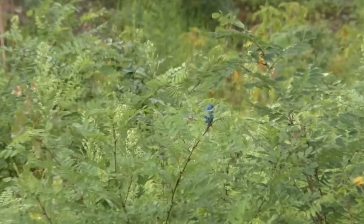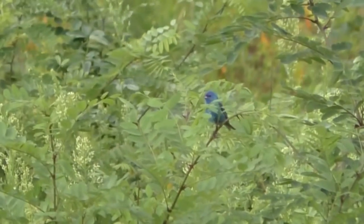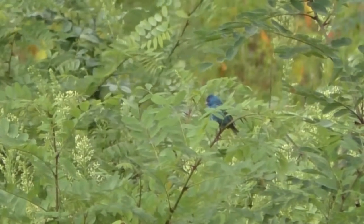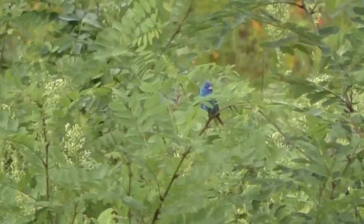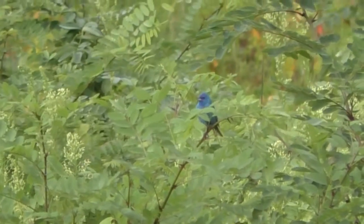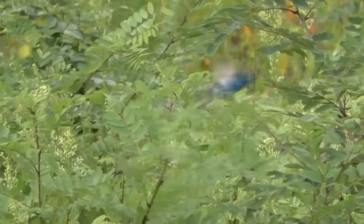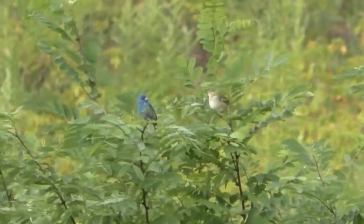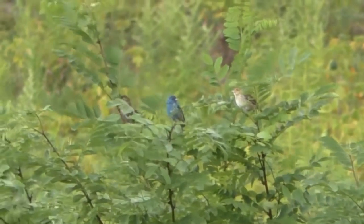One of the most beautiful birds this week has been the indigo bunting. The males are this brilliant indigo color. The females and the young are more drab, but still have touches of indigo. This is a female on the right, and a song sparrow that flies in on the left.